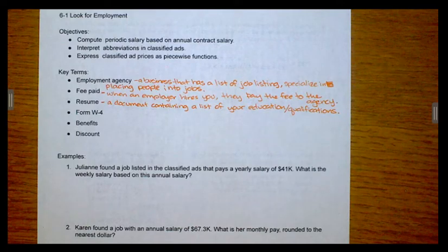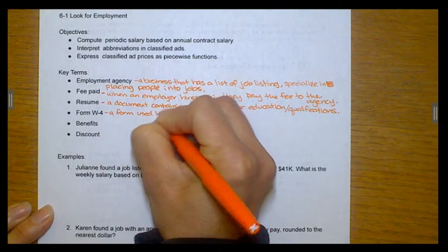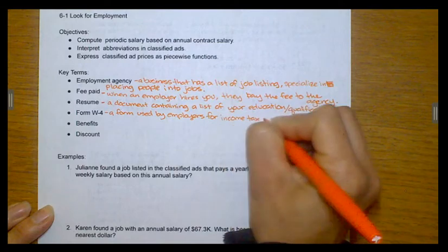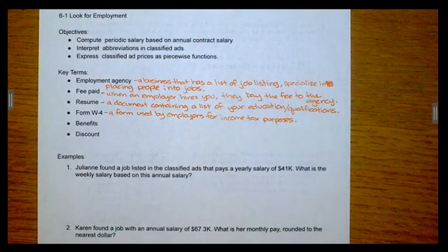So next we've got Form W-4. This is a form used by employers for income tax purposes. Typically this is going to tell your employer how much money they need to withhold from your paycheck for taxes. You usually fill this out with your employer when you first get hired. So when you get your first job, you're going to fill one of these out. If you have a job, you probably filled one of these out when you very first got hired.